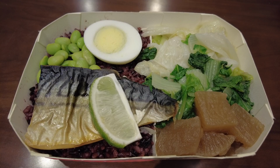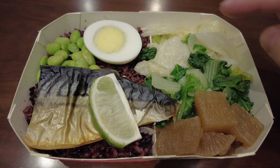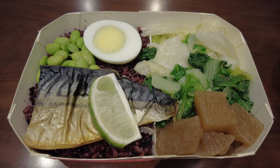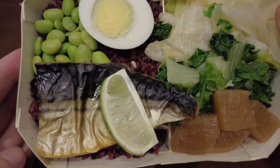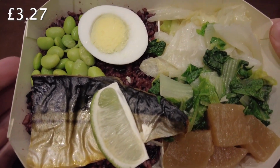This is today's lunch box and today I got mackerel. This is a mackerel. This is horseradish here, and over here is cabbage and some other green vegetable, half a boiled egg, and some soybeans, and it's put on top of purple rice. And this is not what I originally wanted, but I've got it, and I'm not feeling too optimistic about it because the vegetables seem really greasy. Let's see if I can lift that up and give you a better look. There you go, see? And this cost 120 NT dollars.